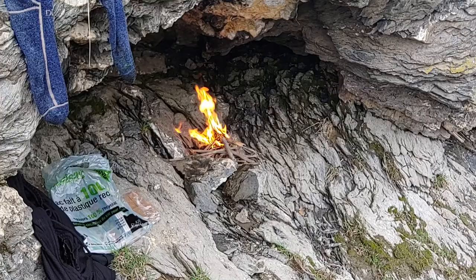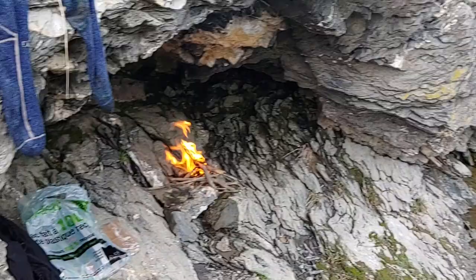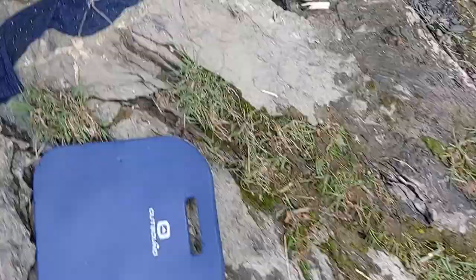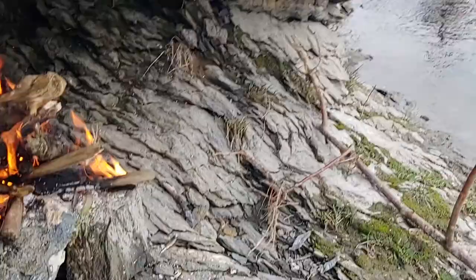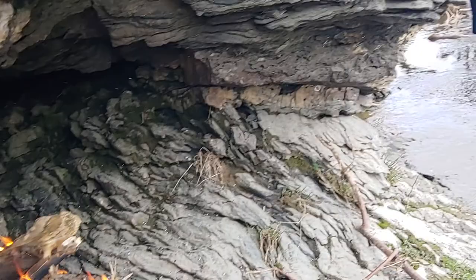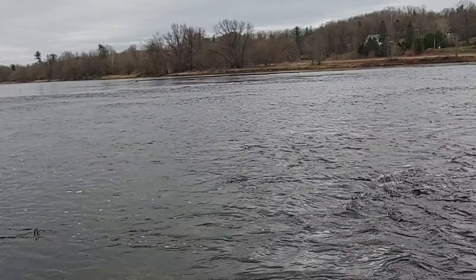Here we have our little fire going, and next we have some dead wood just beside us, so we can keep our fire nice and toasty. So soon we're going to get ready and prepare the meal. Okay, let's dry our clothes and we can enjoy this beautiful view.